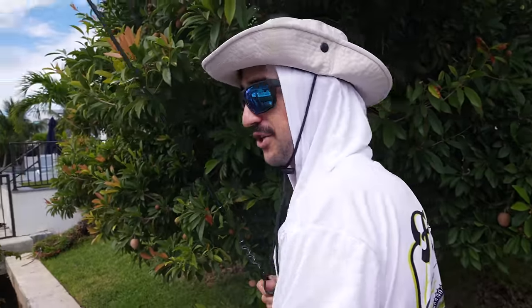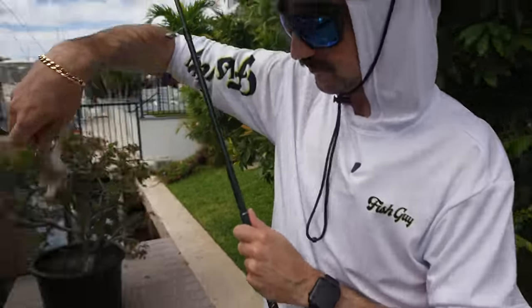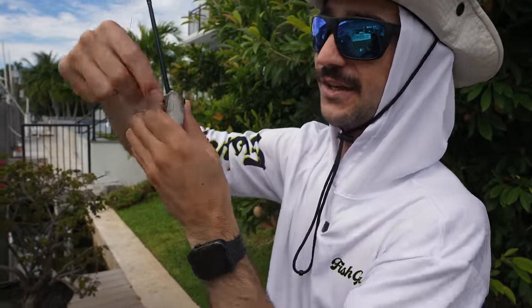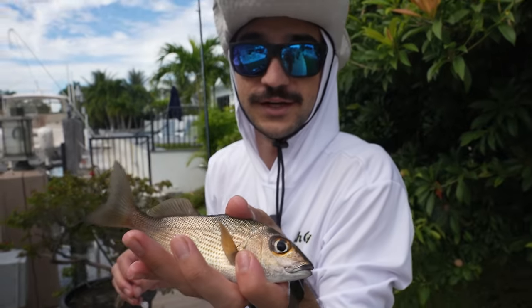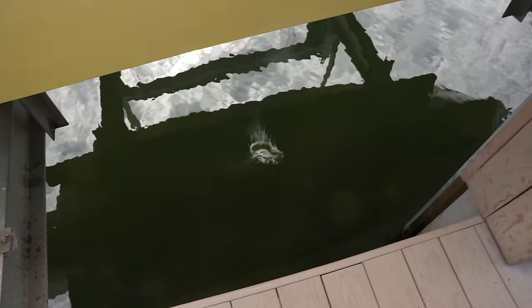We're on a serious fish tear here, though. Yeah, we've caught every species in the book. Really good bait right there. Shout out to the British Shell. Let's look inside his mouth. Pretty red. Yeah, that's a good one. Not too bad. See ya. Round two of chum, about to go out.